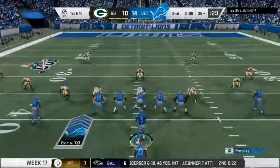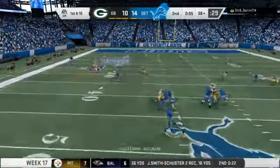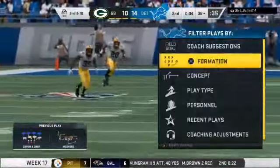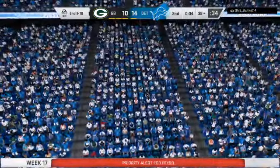What we got? What we got? The shotgun snap for Stafford. And that will be incomplete. 4 ticks left here on the clock. Intended for number 89. Incomplete. It's now 2nd and 10.